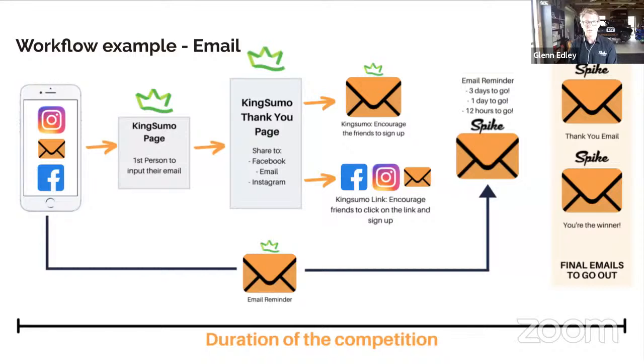Everywhere we can. We've promoted competitions on radio ads, the back of buses, billboards, text messaging, almost anywhere you can think. So that's where it all starts. That is going to take them through to one of those landing pages that I showed you. They're going to input their email address. And then on the thank you page, it's going to ask them to share that, and it's really going to encourage them.